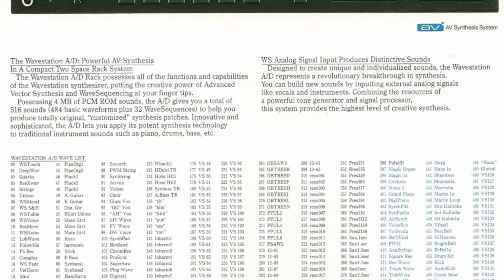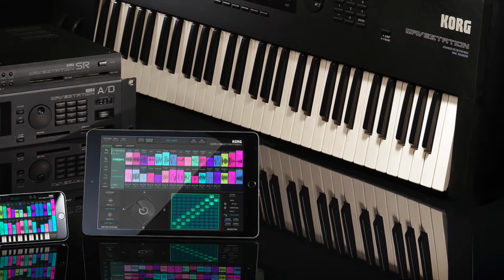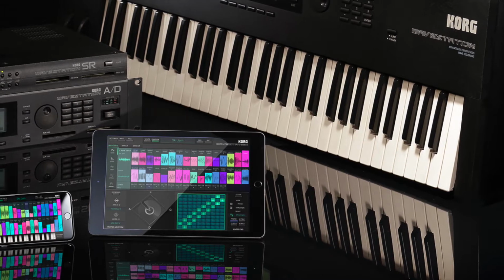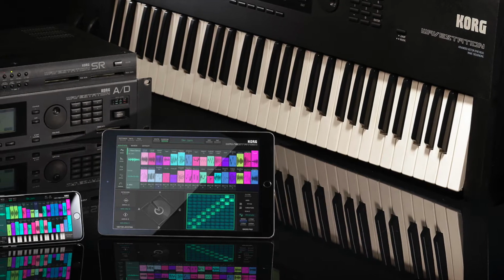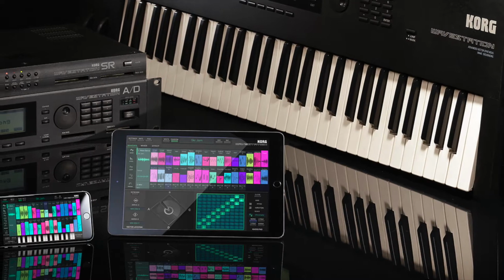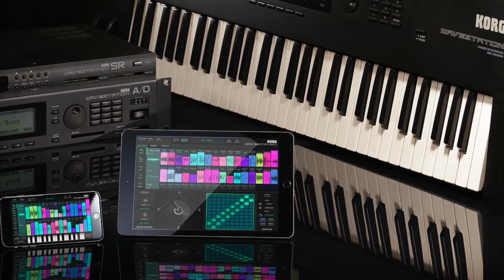But what I was saying earlier is that it's got all the original sounds. So you've got favourites like Ski Jam, which I recognise instantly as WaveStation. Midnight Run as well. I do remember that. Sounds awesome, doesn't it?